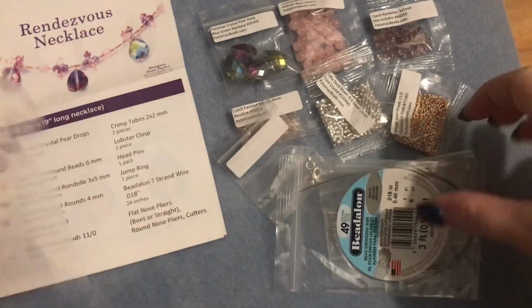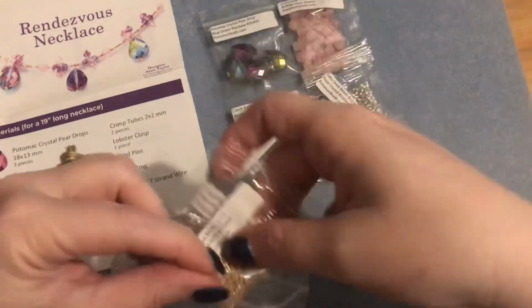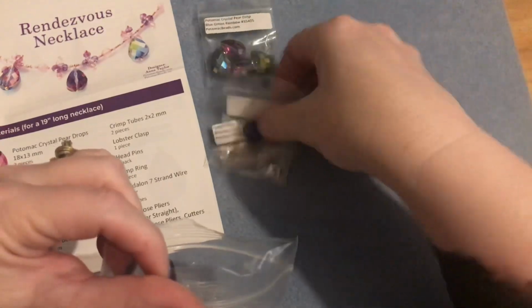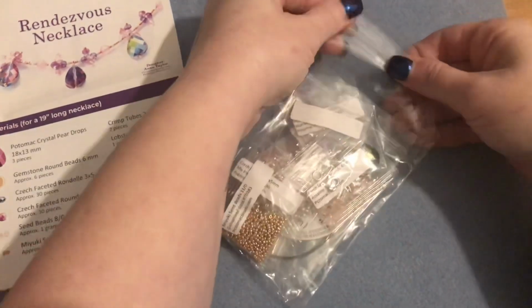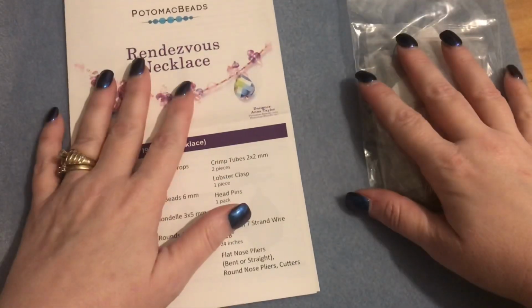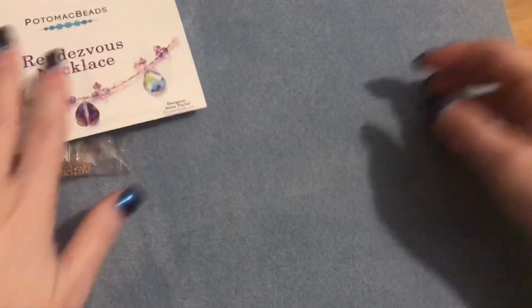So I am looking really forward to this one. I like the fact that they gave us a stringing project instead of a sewing project. This is the first one. I've been receiving it for a few months now, and this is the first stringing pattern that I got. All the rest of them have been sewing patterns, which is not a problem. I like the sewing patterns, but sometimes I like to work things up a little bit quicker, because we all have things going on, and sometimes it's hard to sit down for a long time and do a sewing project.